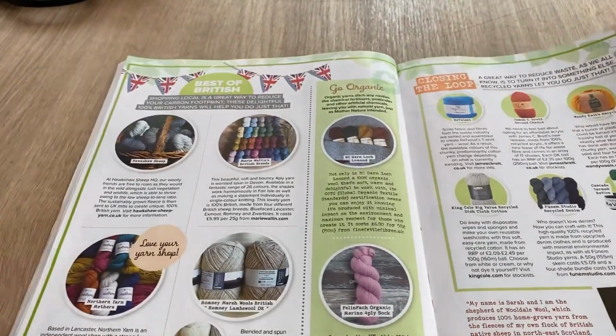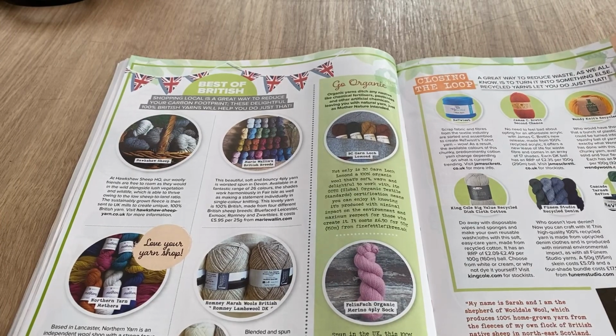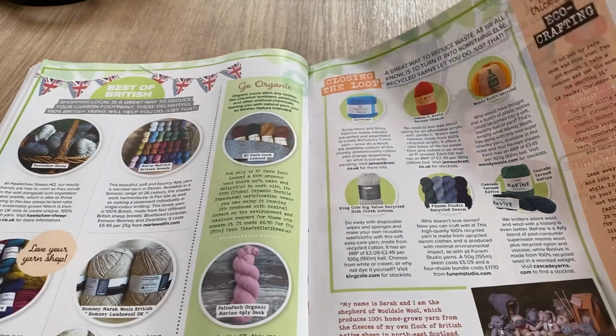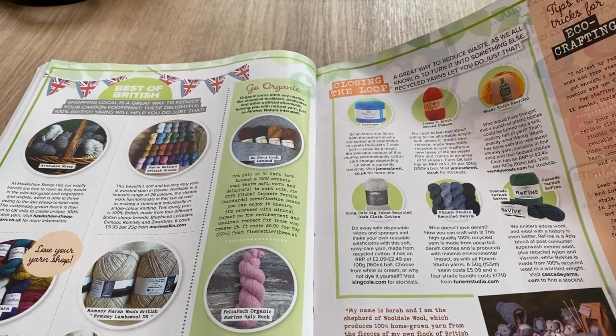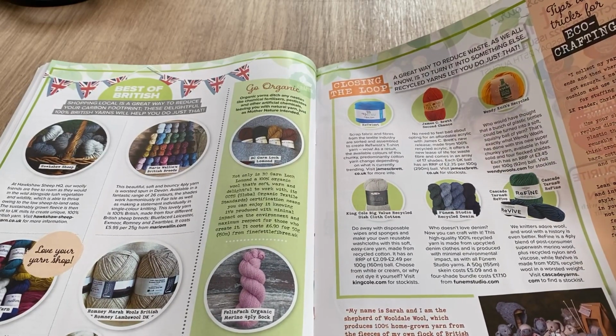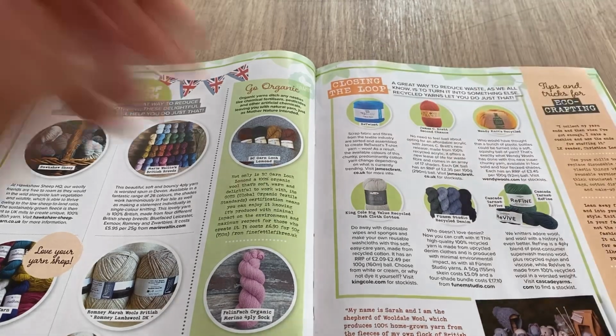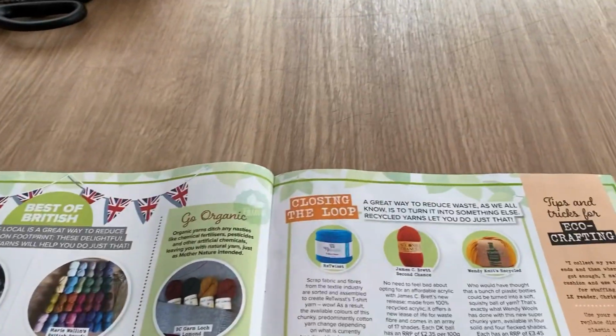Best of British. So we've got all these different kind of yarns and what sheep they're made from, and some reviews on the retwist. Now my stock retwist. Let's see what it says.